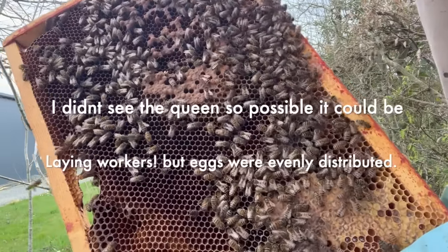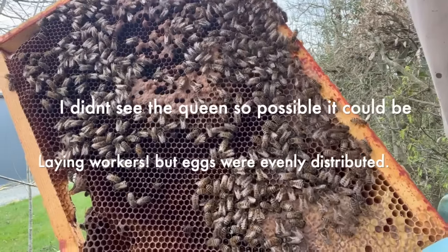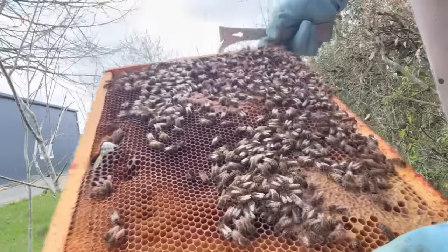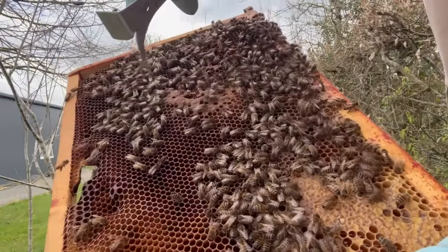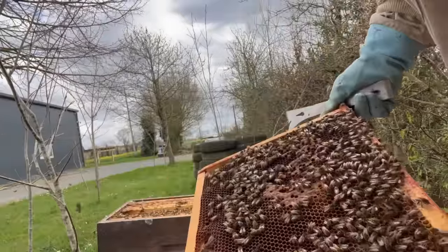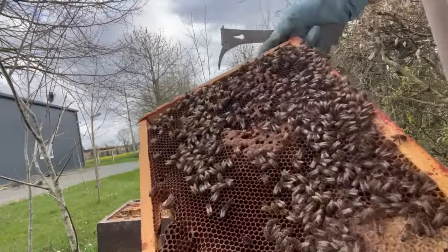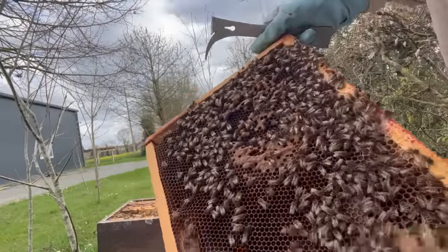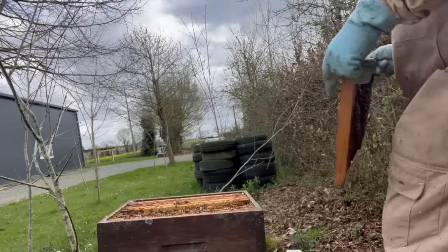She obviously didn't mate that well. This was a supersedure from a really good breeder queen last year that caught me unawares. She's laid up that part really well, and there's eggs right the way through this part. All I can do is see what happens, but it's unlikely she'll make a good queen this year. Let's look at the next frame.